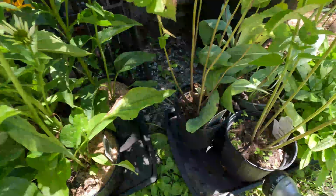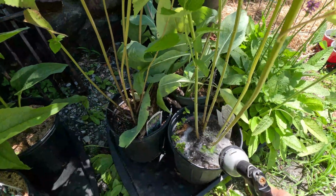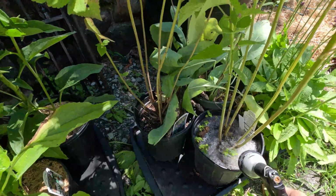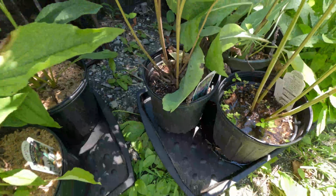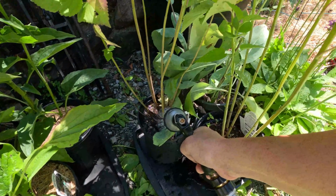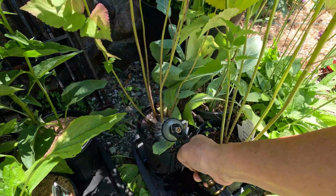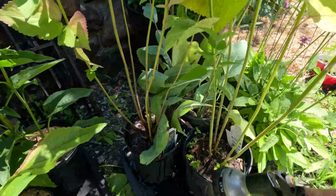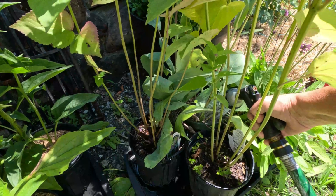So I'm going to give them a good soak. I'm just going to fill them up. Now I like to use a drip tray underneath. That way, if the soil is super, super dry, it's going to leak out the bottom like it is. And the lip on the tray is going to give it a little reservoir, so that we're kind of watering from the top down. And then the excess water will pool and it'll wick some of that overflow back up into the soil.